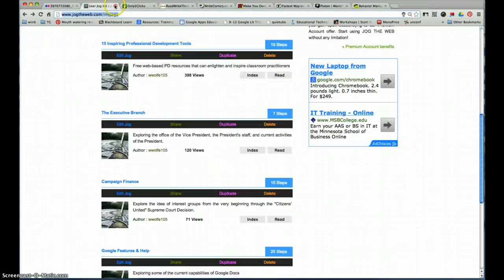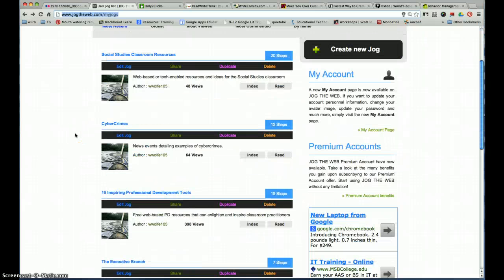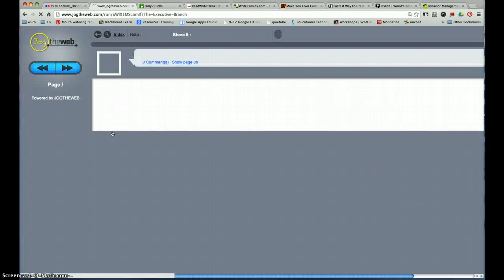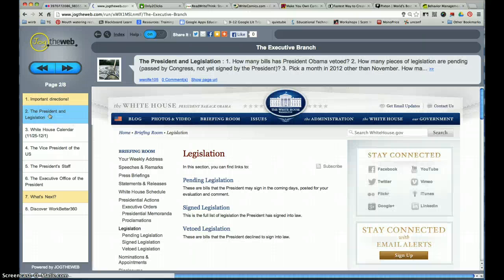The next thing that I absolutely love is called Jog the Web. Jog the Web allows you to put together a collection of websites. So for example, if I click on Executive Branch, you can put the websites over on the side and you can annotate the information at the top. Jog the Web allows the user to create, like you see on this first page, a directions page. So I tried to get my students' attention here with a nice big red exclamation point. And then they would go to the President and Legislation. It will show the website in the box.